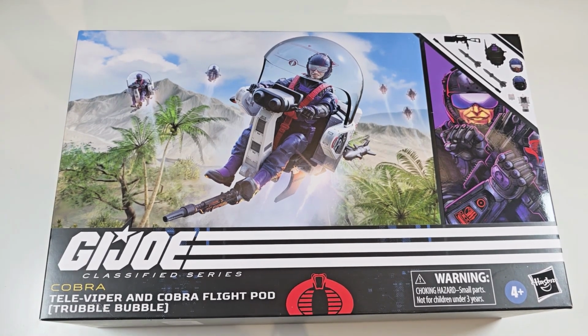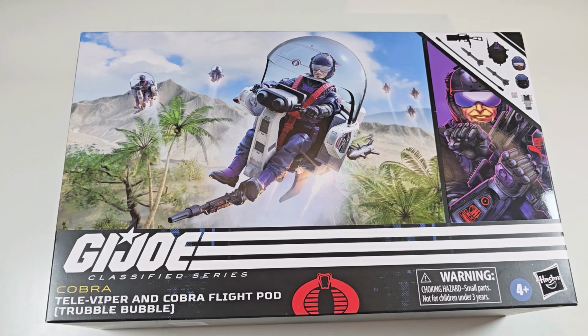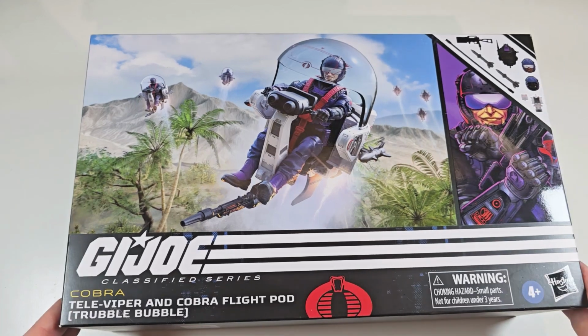From different manufacturers. Today we're going to be having a closer look at another G.I. Joe Classified series item. This is going to be the Trubble Bubble with the Tele-Viper or Cobra Flight Pod. Now, of course, this is going to be a 2-in-1 review because I'll also be reviewing the Python version of it. So let's have a look at this box.